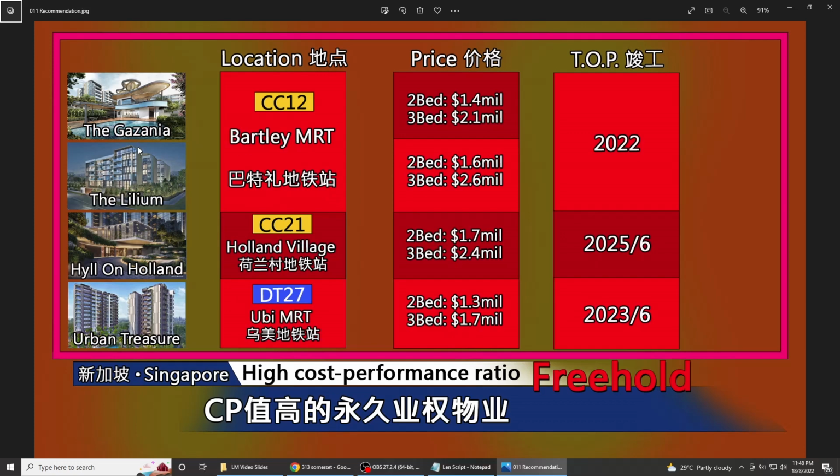The first two are the Gazania and the Lilium. A stone's throw, maybe a 5 minutes walk to the Bartley MRT. And if you are familiar with the area, opposite the Bartley MRT is Maris Stella, so near a good school. And one station away we'll reach the Serangoon MRT interchange, also the next shopping center, so this is a very good location. For the two-bedder, the Gazania is 1.4, and the three-bedder is 2.1 million. Two-bedder for the Lilium is 1.6, and 2.6 for the three-bedder.